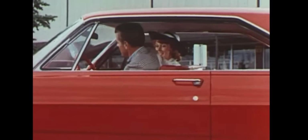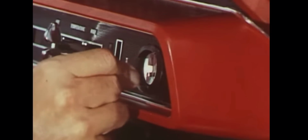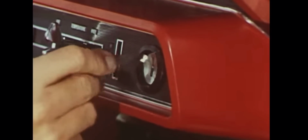And symbolic of the total change this car has undergone is this Ford First, reversible keys for the ignition and door and trunk locks. No matter which way you put them in, they're always right side up.